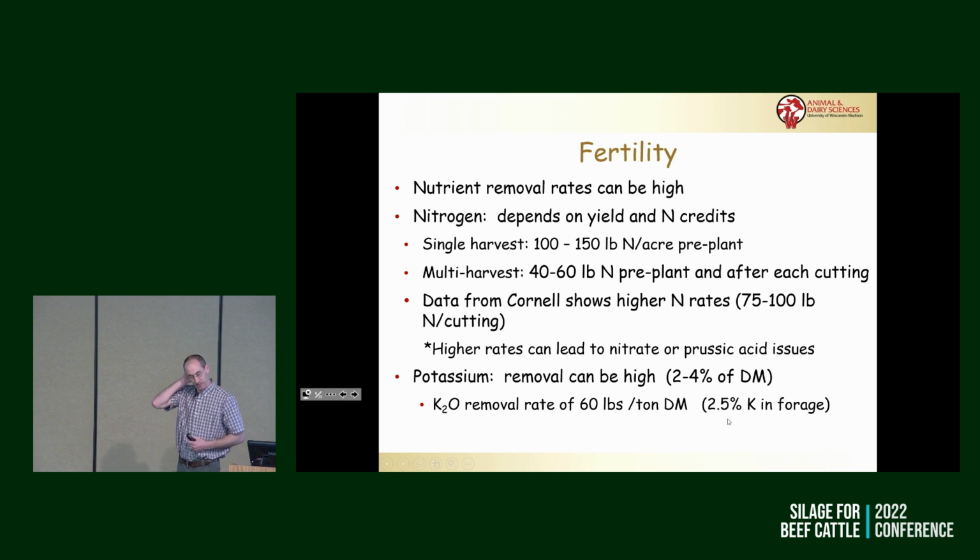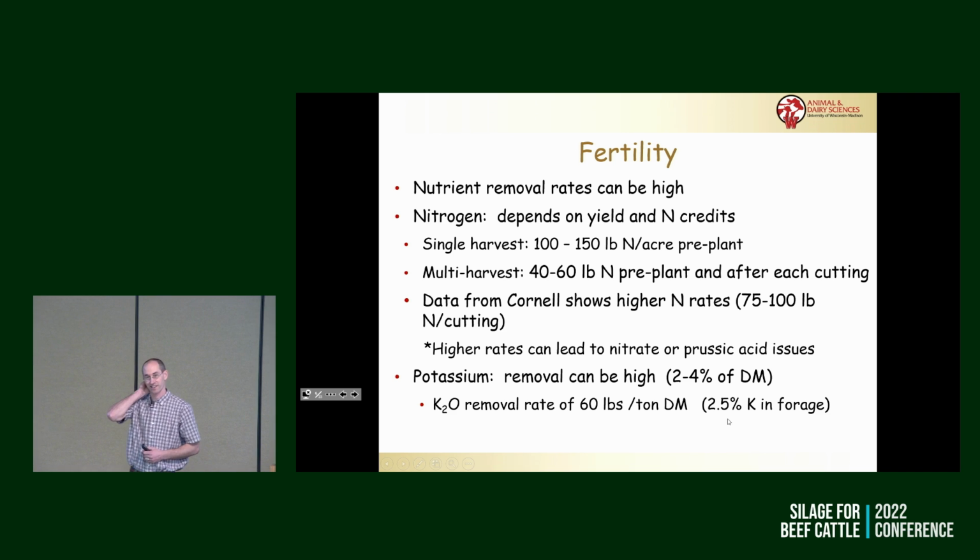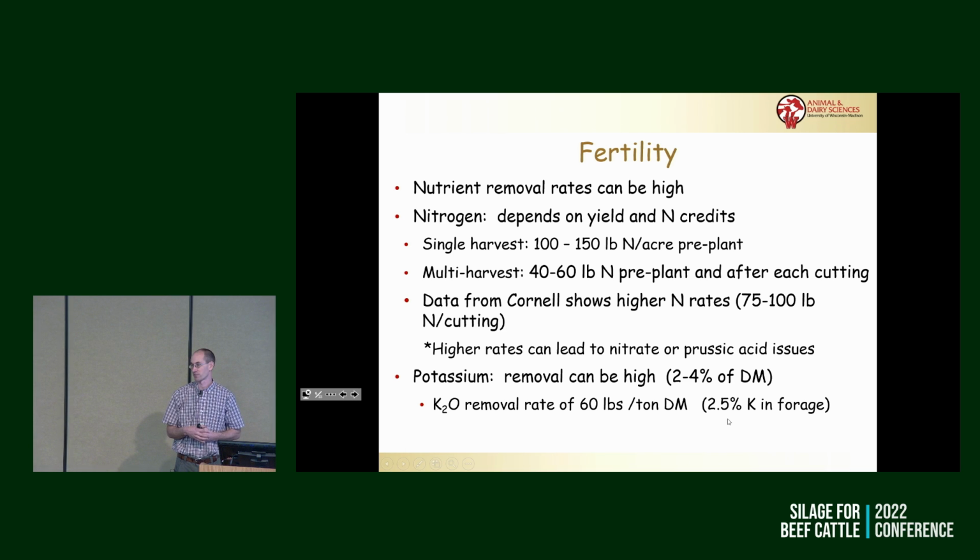And lastly, potassium. It will take a lot of potassium up. I don't know in the soils around here, are they low or high in potassium? I don't know if you have issues with potassium or not, but we generally do in Wisconsin, and so we usually have to fertilize with potassium so we don't draw down our potassium too much. It will take a significant amount. Usually it's about 2 to 3% potassium on a dry matter basis in these forages, so they do accumulate a large amount of potassium.